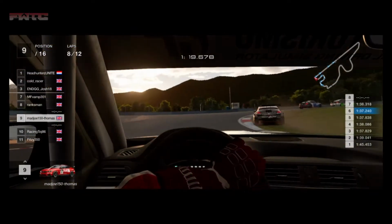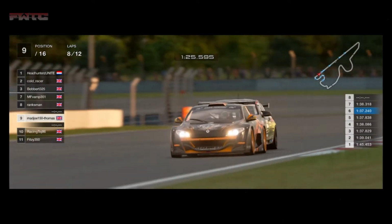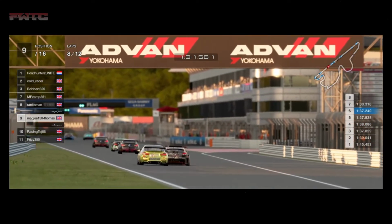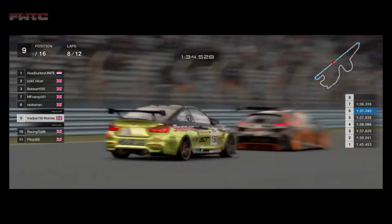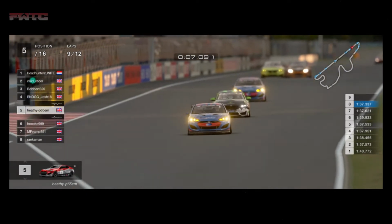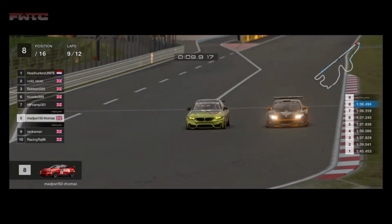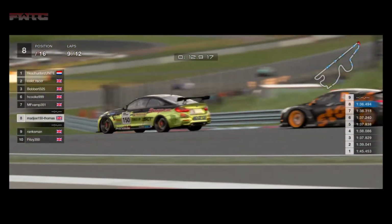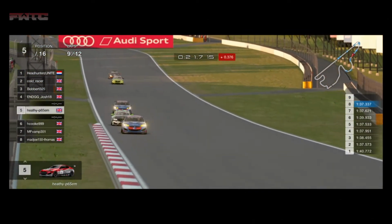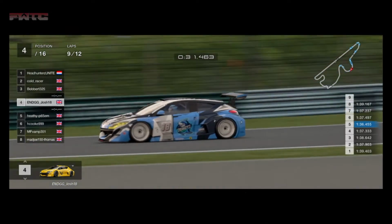Joe and Gary still together. Look how close they are. So the two Hyundais sandwiching the BMW of Harry Cook. Joe gets on the inside of Gary and looks like he's got past him. The sun is still setting and proving a little bit difficult for some of the guys as they're coming around particular corners.